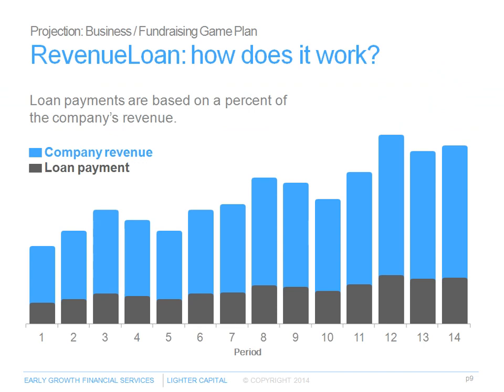Banks are cheap. They have a cheap cost of capital, and they require personal guarantees. So we're more expensive than a bank, but we're massively less expensive than equity. Again, people think equity is free, but it's the most expensive form of capital out there. So it's been a great fit for our companies.